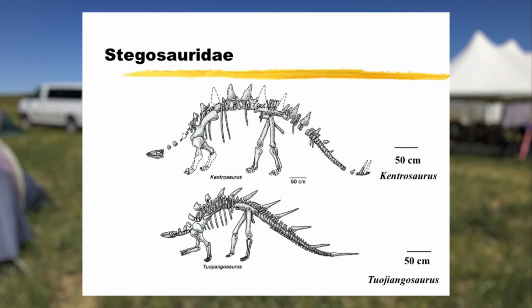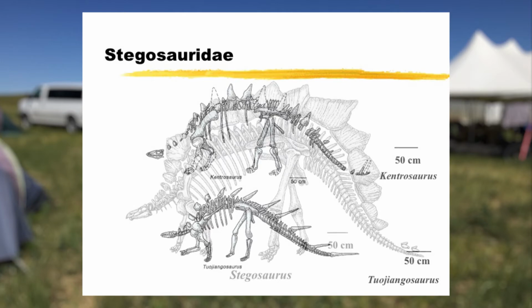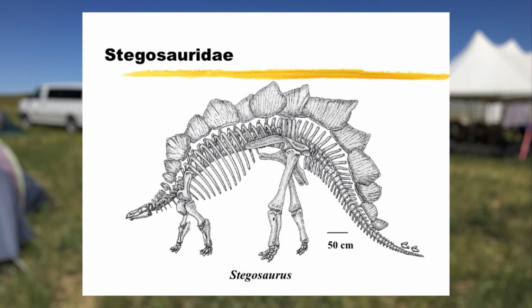So here you have Kentrosaurus at the top, one of the Stegosaurids, and Tuojiangosaurus at the bottom. And notice those are mostly all spines rather than plates. And of course Stegosaurus itself. Again, this is the North American one. And you can see he had, in addition, these large plates on his back, and look at the size of these plates. There's 50 centimeters. That's over a meter long. Some of these plates were meter size, very large, bony plates that rode in the skin, not on top, not attached to the bones.